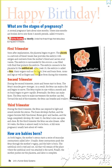So many organs such as the heart, liver, and brain form when he or she becomes a fetus. Arms and legs, subhanAllah, as well as fingers and toes also form during the first trimester. So in the first 3 months of the pregnancy, legs, fingers, and arms are also formed.